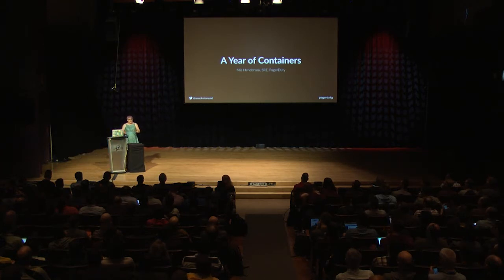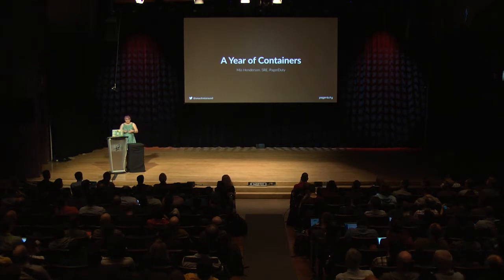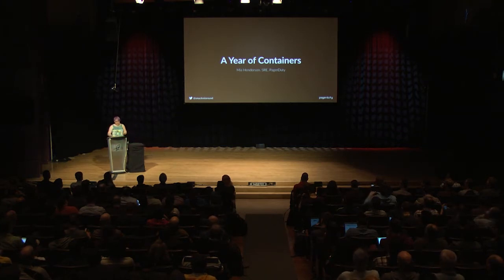A little over a year ago, we started our container journey at PagerDuty, and it's been a ride. We now have over 10 services running in containers in production, and we're in the midst of setting up a container scheduler. We've learned a lot, and I hope you can learn from some of the mistakes that we've made.